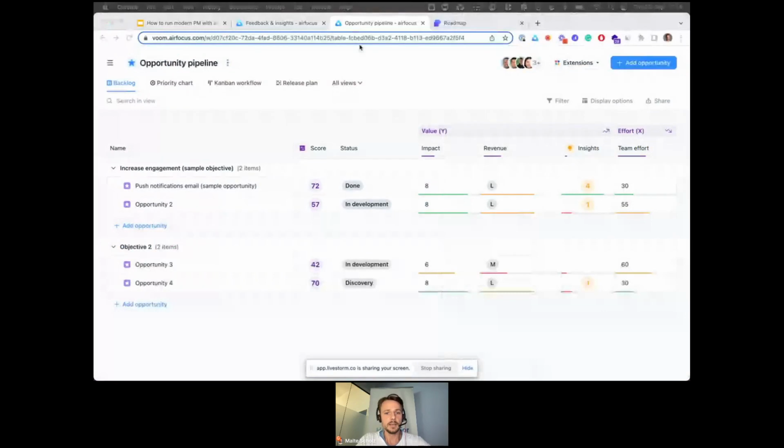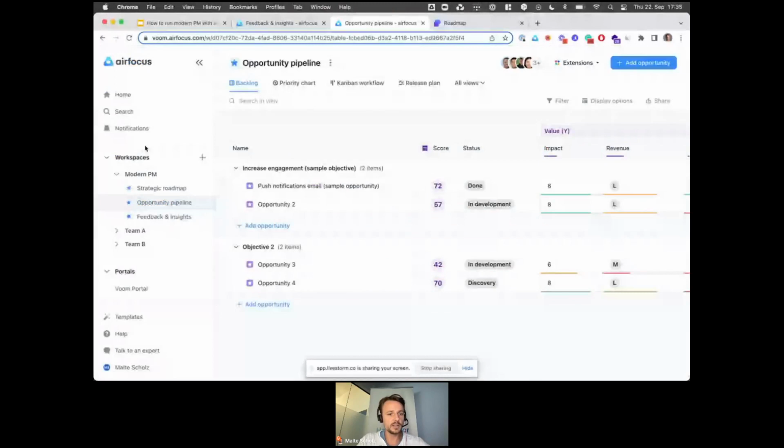So this is really what I wanted to present to you on the highest level, how you can implement this more theoretic modern product management framework with three success criteria in AirFocus. The best way to do that is with three workspaces as a start, and then you can customize these workflows. If you happen to have feedback in multiple places and you have good reason why you want to split it up, just add another feedback workspace and link it to your one or many opportunity pipelines.